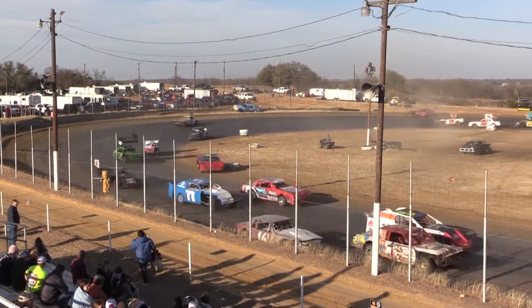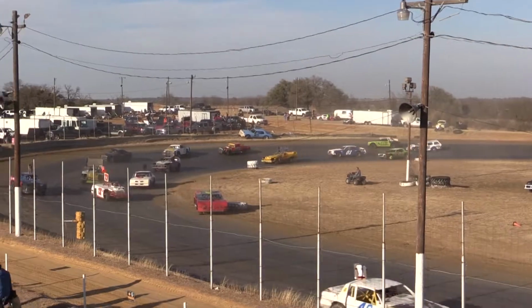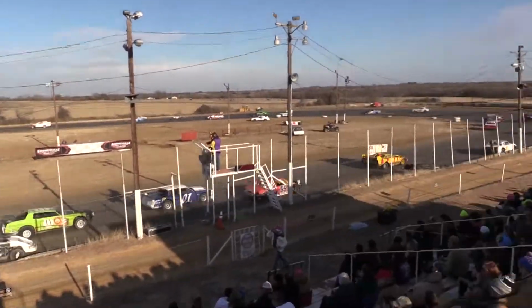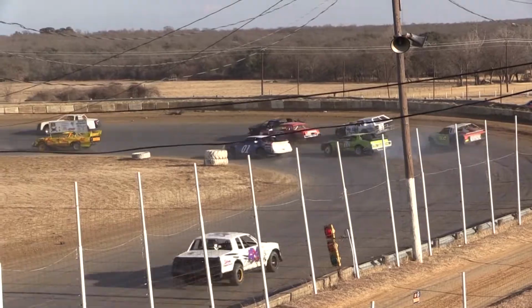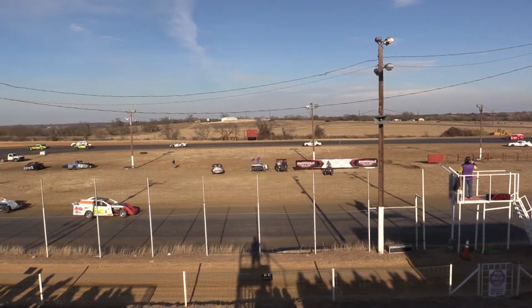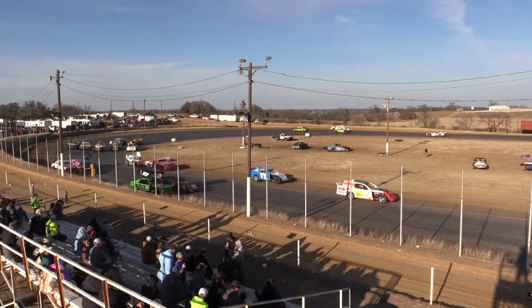9 car, Todd Masterson. Can't really tell from the booth, but 37 took a pretty hard shot to that right rear. Red flag. Brad Shirley, driver of the 00 Sport Mod. He's our flag man. Green flag.